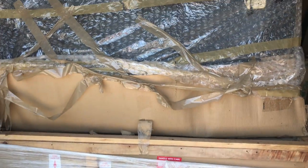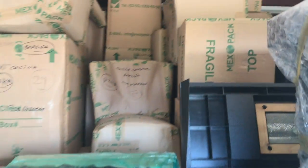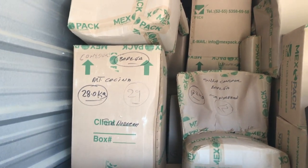So this ginormous thing right here is actually the entire fish tank, the whole thing right there. So we've got furniture. Look at this. Can you see this? Okay. I don't think you can see all the way to the back, but those are our dining room chairs. I love how everything's in Spanish in here.